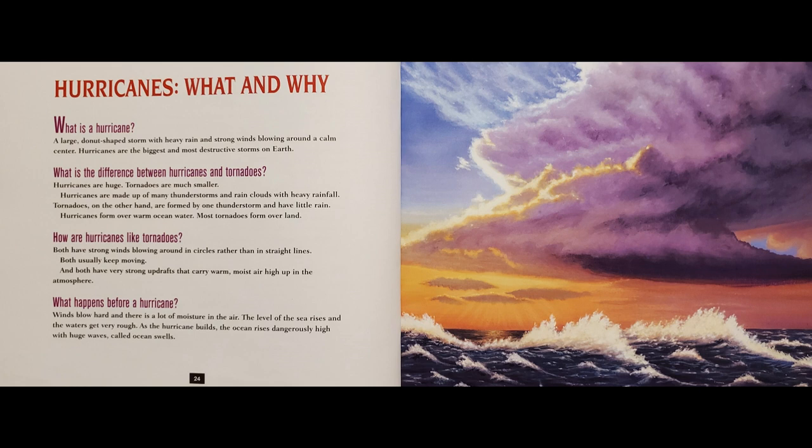How are hurricanes like tornadoes? Both have strong winds blowing around in circles rather than in straight lines. Both usually keep moving. And both have very strong updrafts that carry warm, moist air high up in the atmosphere.